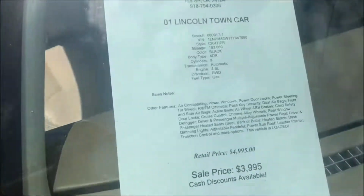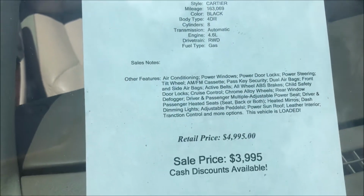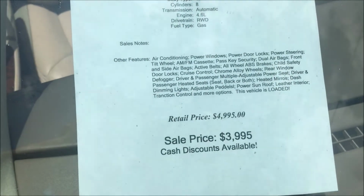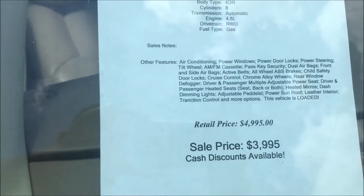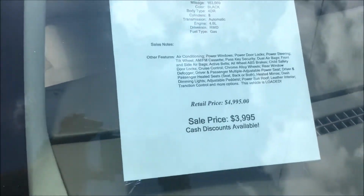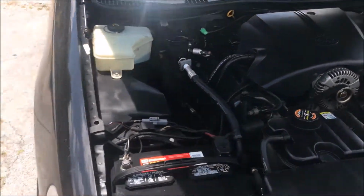We have a nice 2001 Lincoln Town Car Cartier. It is the Congressional Sedan Edition. Retails for $49.95. We're only asking $39.95. Good, super clean car.